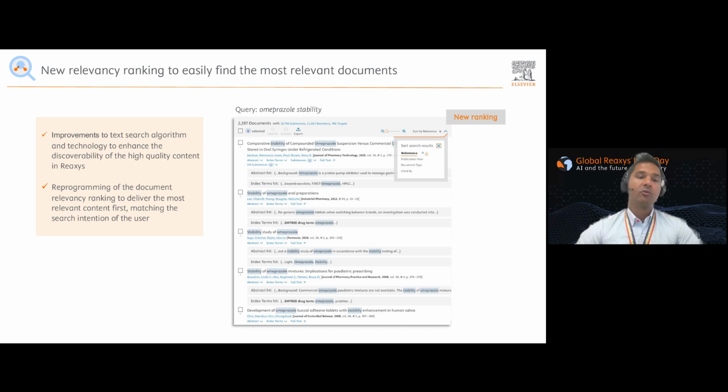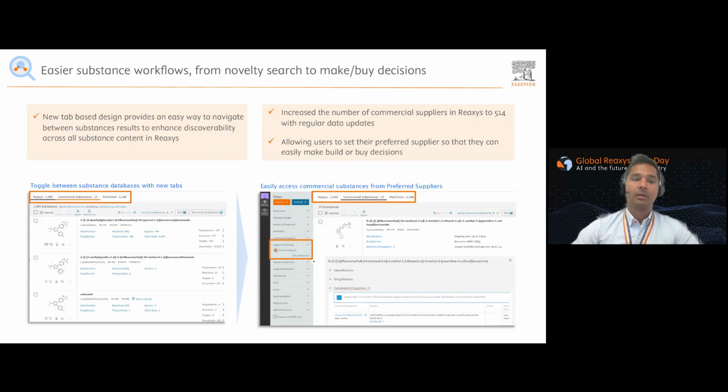Firstly, improvements to our document discoverability by, number one, improving the underlying text search algorithm and technology, and number two, together with a reprogramming of the document relevancy ranking to deliver the most relevant content first, matching the search intention of the user. Secondly, enhancements for easier substance workflows from novelty search to purchase of compounds.